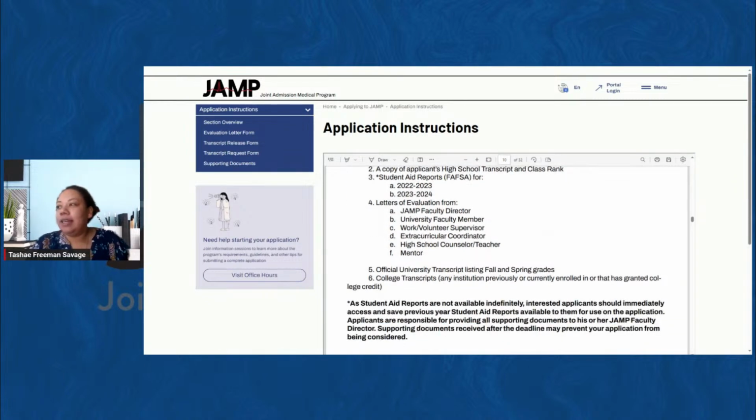And then we'll also need your official university transcript, and that can be sent electronically over to us. And we are going to need your fall and spring grades. And then if you have taken any courses at any other institution besides your home institution, we're also going to need an official copy of those. That way we can evaluate you for the credit that you truly deserve.